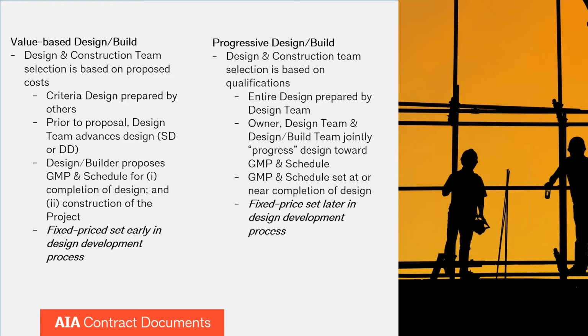In a progressive design build, the design team and construction team are selected based on qualifications. There may be some methodologies that are compared. There may be some pricing as far as the fee percentage that the design builder will charge, but they're really more of a qualification-based selection and not cost-driven.